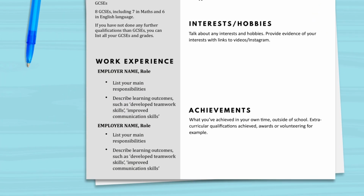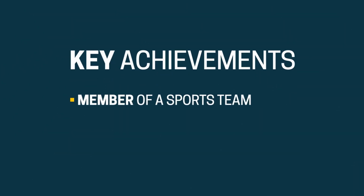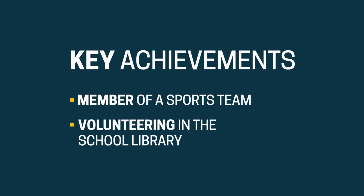Next we have the work experience section. Work experience is great if you have it, but if not, talk more about key achievements at school, such as being a member of a sports team or volunteering in the school library.